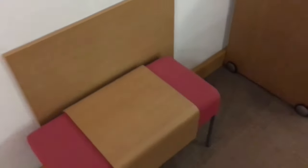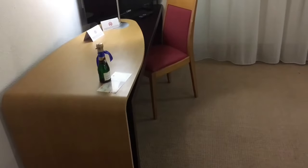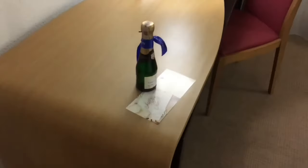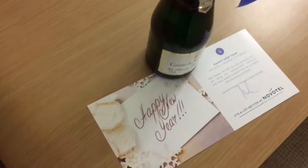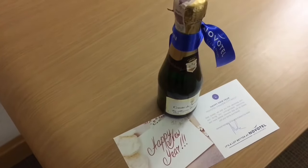So down to the left then we've got a luggage storage area, and then the desk, the standard Novotel desk on wheels that you can turn into an office desk and roll it out if you want to. You can reconfigure how this works and looks. It's pretty good actually. They are good Novotels. I do like them. And there we have, to help wish us a happy new year, a free mini bottle of something fizzy, which is very nice of them.